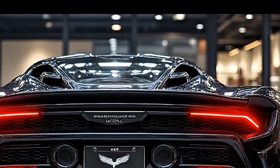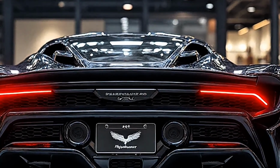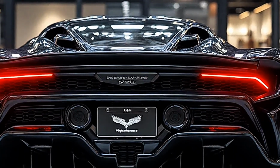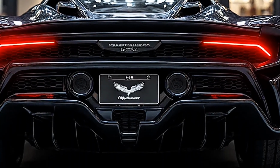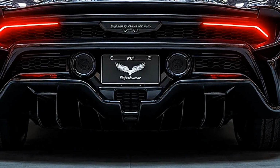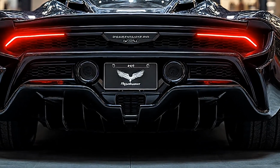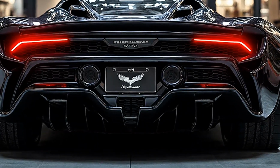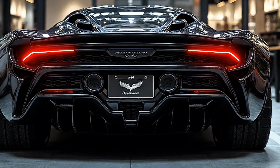But here's the bottom line. The Roadrunner's return is not just a headline grabber, it's a shockwave through the muscle car world. It proves that heritage can be honored without being trapped in the past. The real question is, does that make it the best value muscle car of 2026, or does the competition still hold the crown?